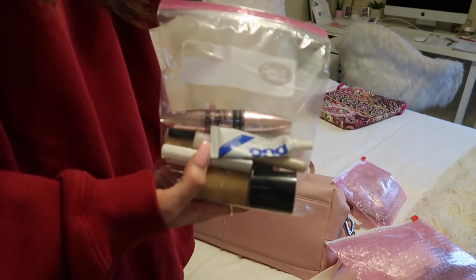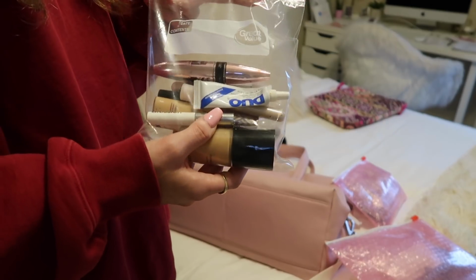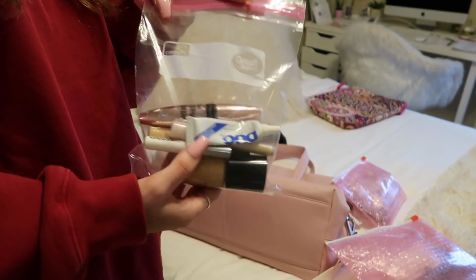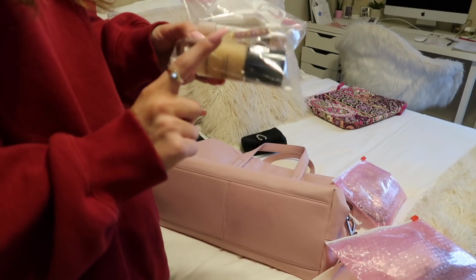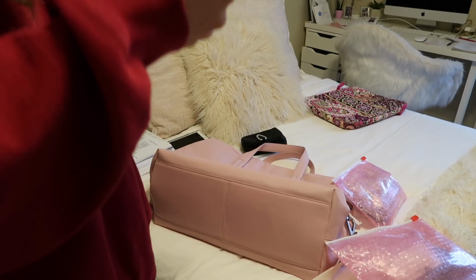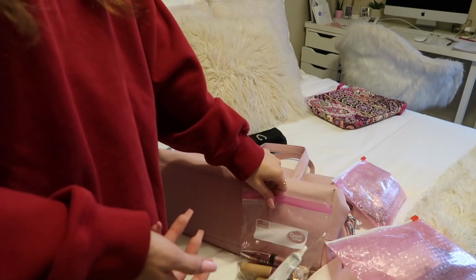Any liquids that you are carrying on with you, not checking, just carrying on, all have to fit inside of a quart size bag like this. And then they all have to be under, I think it's 3.4 fluid ounces, it might be 3. That's pretty much going to be standard for most makeup products. So I just put them all in there.